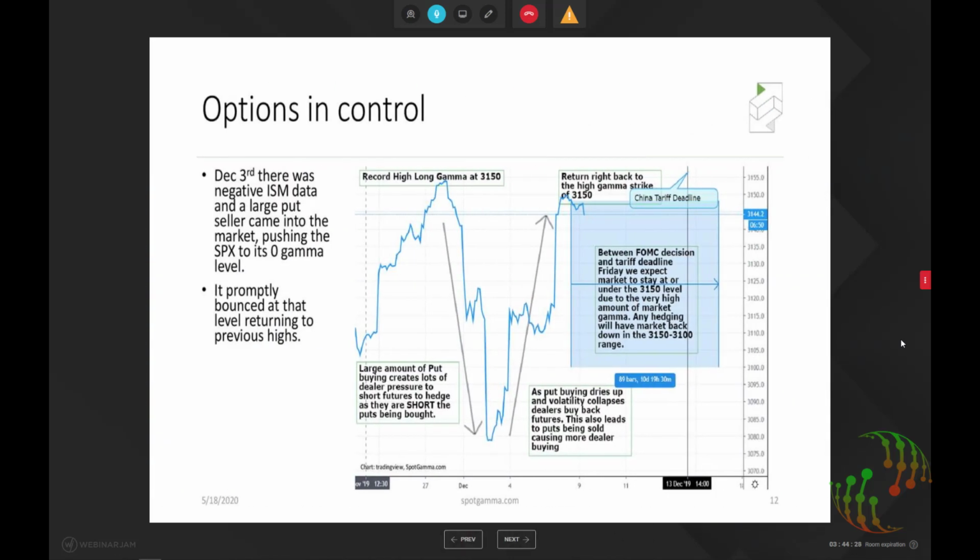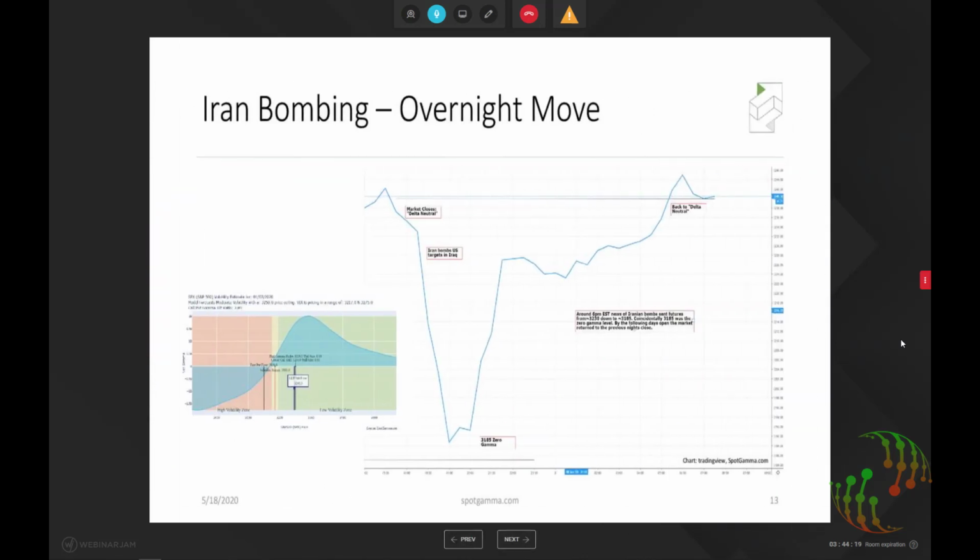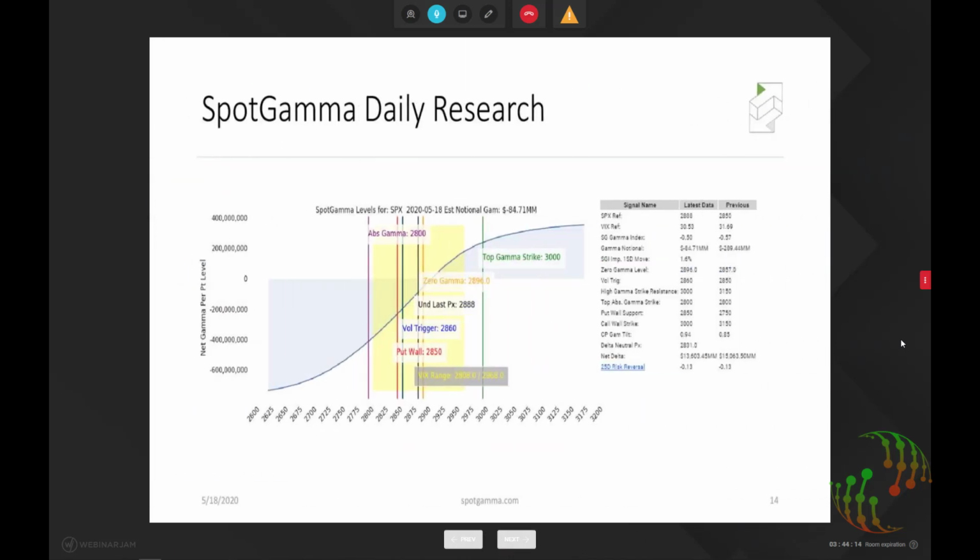We've shown this chart many times. All of you can look at it. It's an example of how we play off the zero gamma levels in the futures. Walter, in a minute, will be touching on that, so I'll skip forward over this. Same thing with this view of the Iran bombing and an overnight move there in futures.